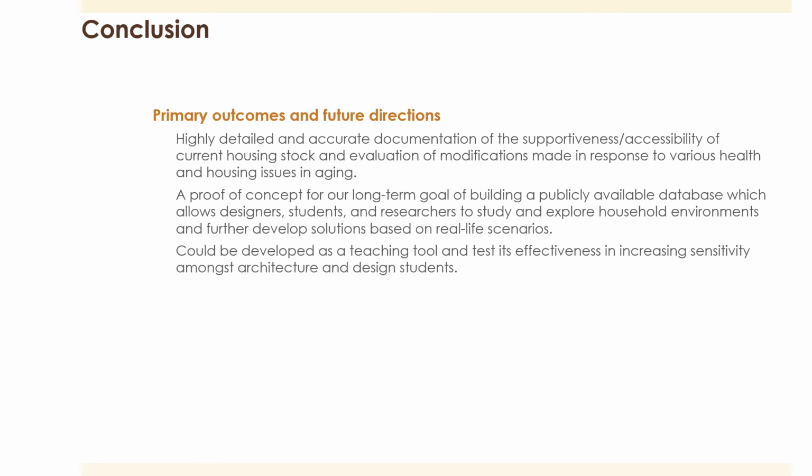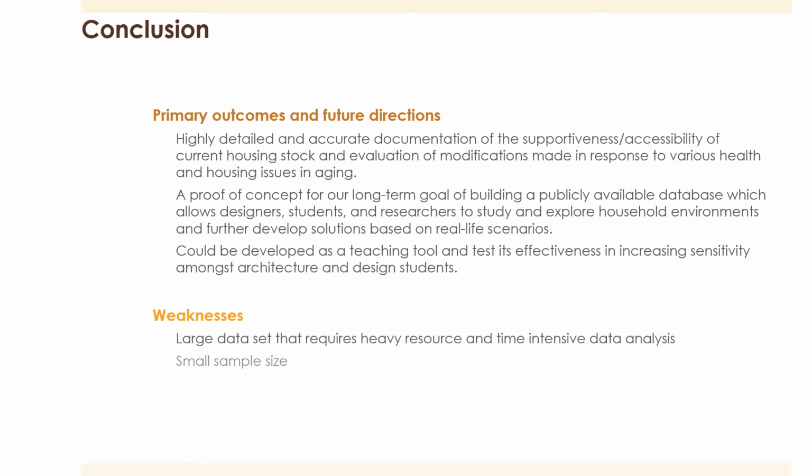It could also be developed as a teaching tool and tested for its effectiveness in increasing sensitivity amongst architecture and design students. The study also has weaknesses, which include a large data set that requires heavy resource investment and time-intensive data analysis, small sample size, and limits of home modification, which may have limited the effect of our intervention.